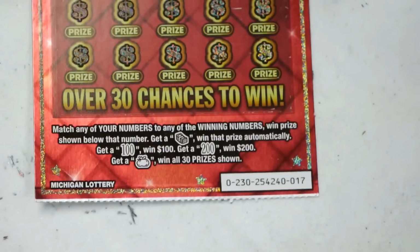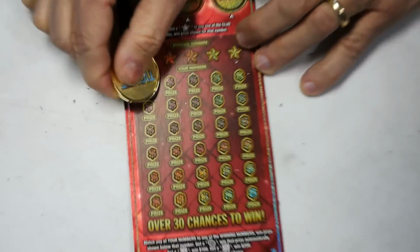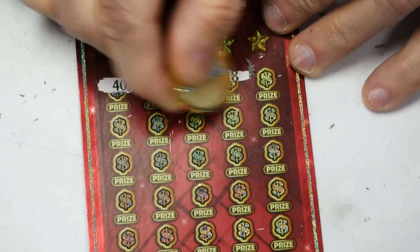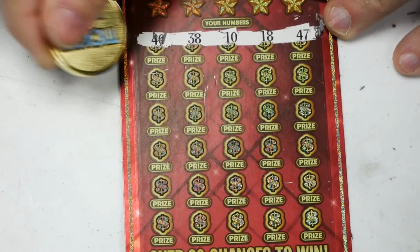You've got numbers and winning numbers. Okay, second cash for instant win. 100 for 100, 200 for 200, and a money bag would be the guaranteed claimer that we're all looking for. That would be a claim. That would be insane, man. That'd be ridiculous. That would win all 30 prizes. I have a good feeling we're gonna see a 200 symbol.